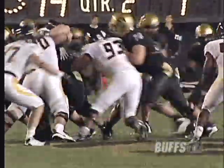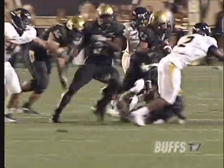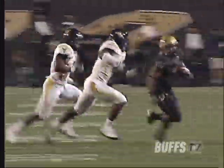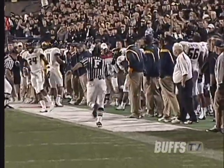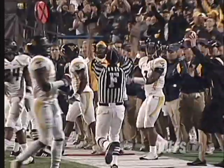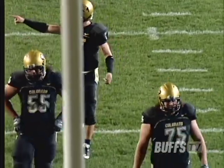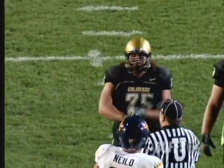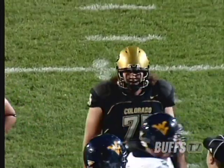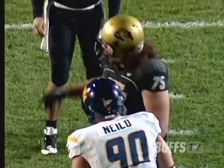Personal foul. Face mask. Defense, number 2. 15-yard penalty. First down. Well, they could have called that either unnecessary roughness or the face mask, because either one would have been appropriate, but apparently had the hand up in the face mask as well. So that moves the ball all the way up to the 27-yard line inside West Virginia territory. That would have been a 15-yard penalty in any case, but remember, there's no 5-yard penalty anymore for face mask.